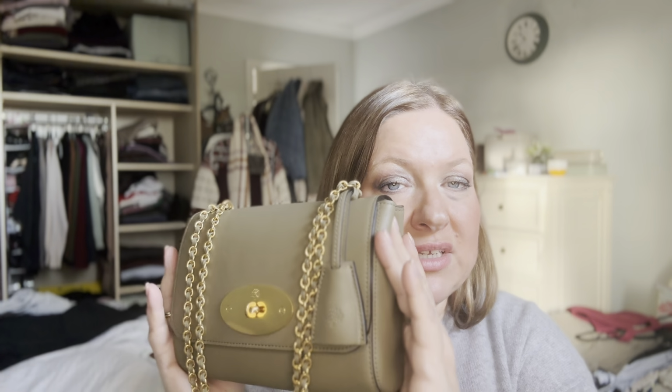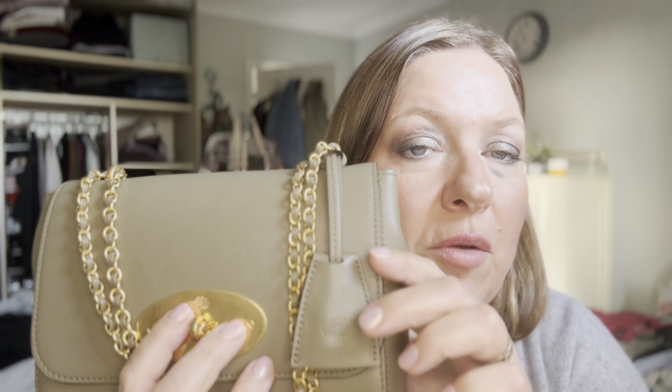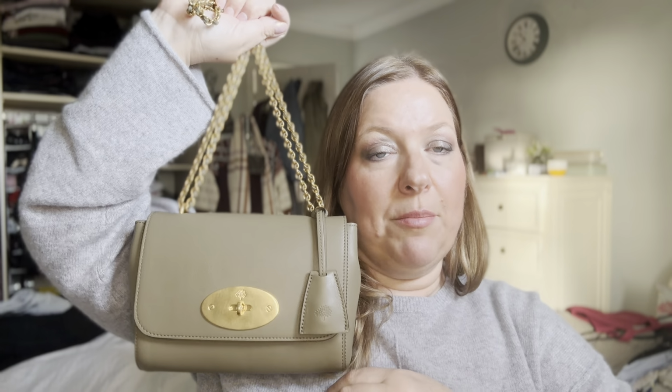No major branding on here, but if you're British and saw one of these out and about, you'd know it was a Mulberry from this very distinctive lock and the little tree that is engraved in there and on this fob thing. So yeah, if you're a Mulberry fan, I think the Lily is a must, and I'm so happy with this colour. I wouldn't have thought of this colour. It took me seeing it in person to really love it.